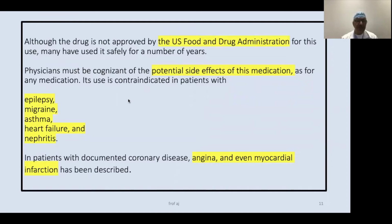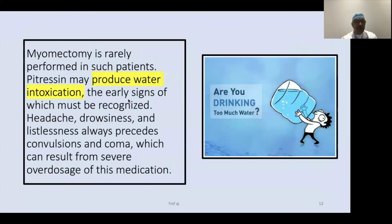Physician must recognize the potential side effect of this medication as for any medication, and it is contraindicated in patients with epilepsy, migraine, because it's causing more constriction. It's not good for asthmatic patients, not good for heart failure and nephritis, and any patient who have documented coronary angina or myocardial infarction should not have this medication. Myomectomy is rarely performed in such patients. Pitressin may produce water intoxication if given in high dose. An early sign which must be recognized: headache, drowsiness, restlessness, always proceed convulsion and coma, which can result from severe overdose of this medication.